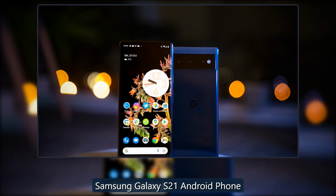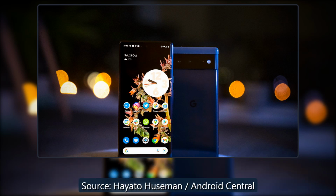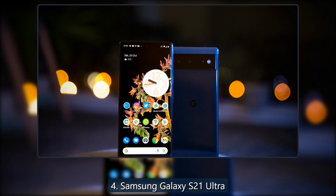Samsung Galaxy S21 Android phone. With a sublime display, stellar cameras, and a price tag that your wallet will appreciate, the Galaxy S21 is the best Android phone. Source: Hayato Husman, Android Central. 4. Samsung Galaxy S21 Ultra. An Android phone with zero compromises.